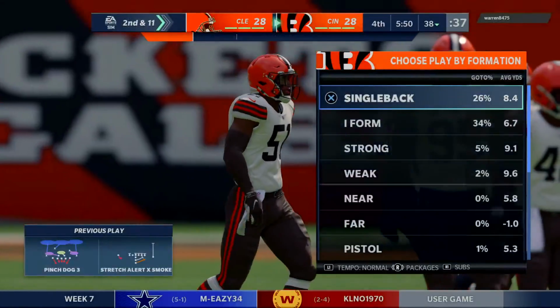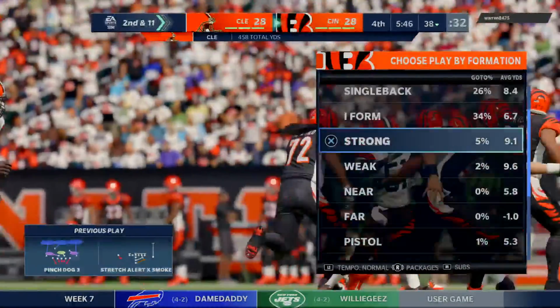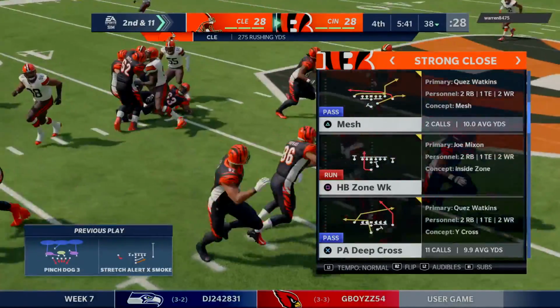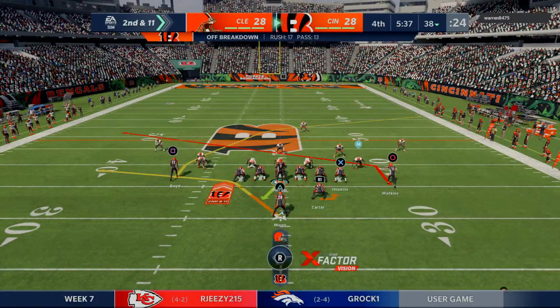Joe Mixon. And this time they were ready for him as they'll stop him right at the line of scrimmage. Officially, it's a 1-yard loss. That's going to bring up 2nd and 11. 38-yard line, 2nd and 11.